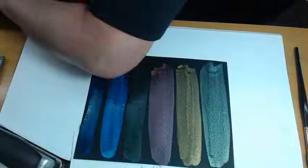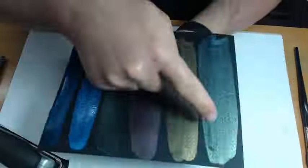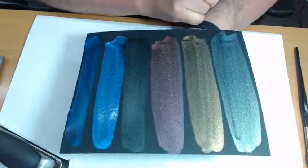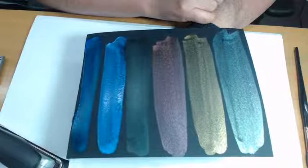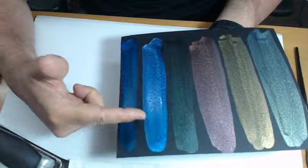All right, so this is our interference green. Next to it is the iridescent topaz. This right here is the duochrome autumn mystery. This is the iridescent scarab red right here. And then this is the interference blue right here, interference blue. And this is the iridescent blue.